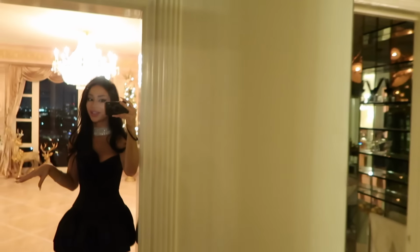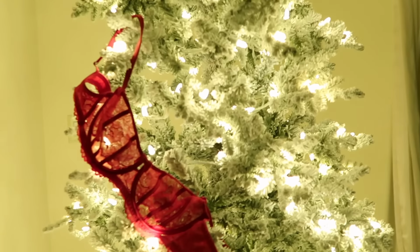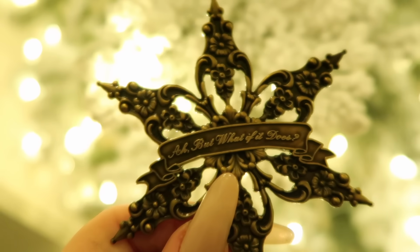Now for the grand finale. The most elaborately decorated room of all. My bedroom. My dream corner Christmas tree with a bra on it.